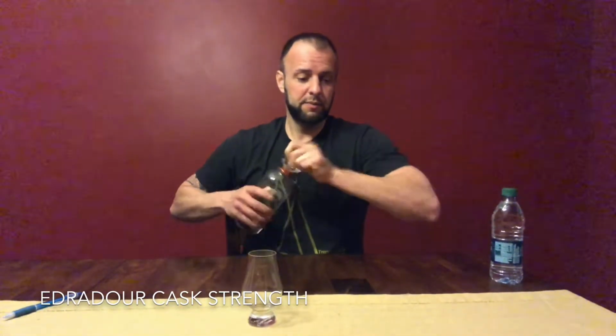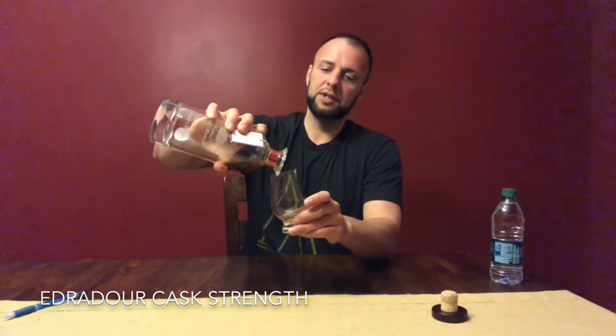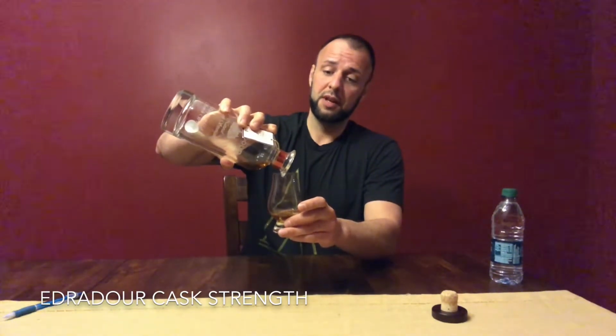Now, before I go any further, I have to thank the Malted Man Cave, Keith, for giving me this bottle. Thank you, Keith. I got to enjoy a little bit of it earlier today, and I tell you what, I was pretty impressed with this whiskey. And now I want to tell you what I think about it.